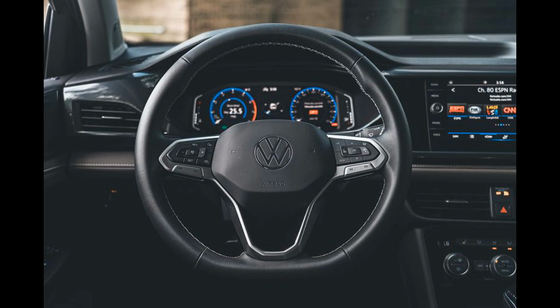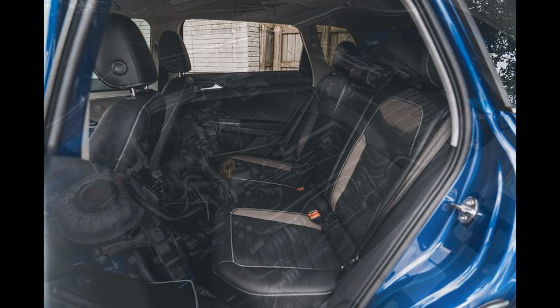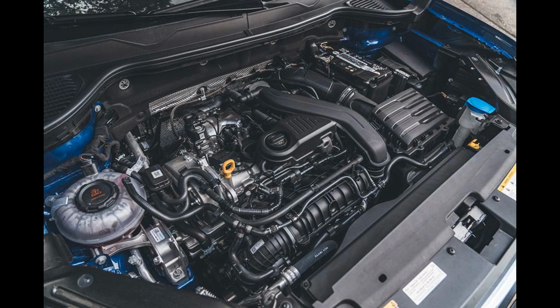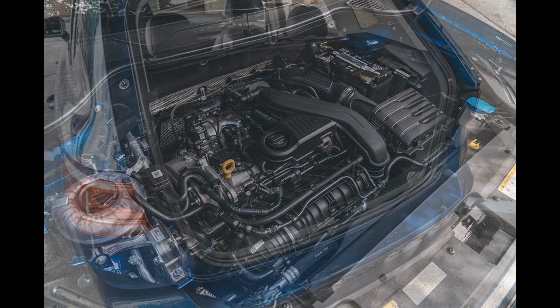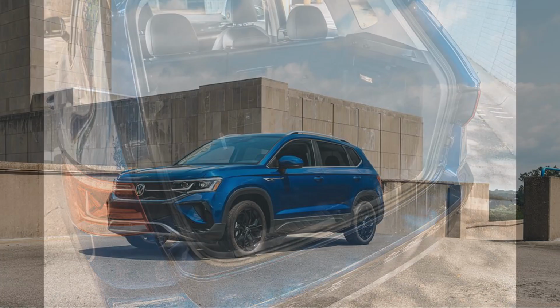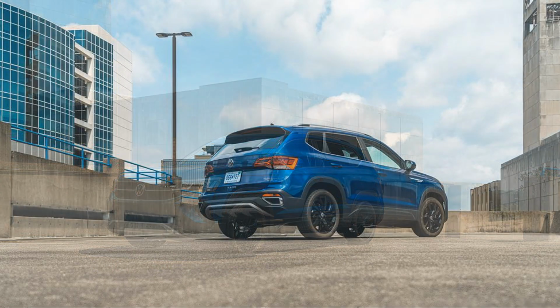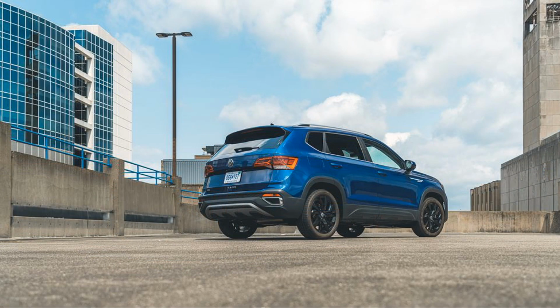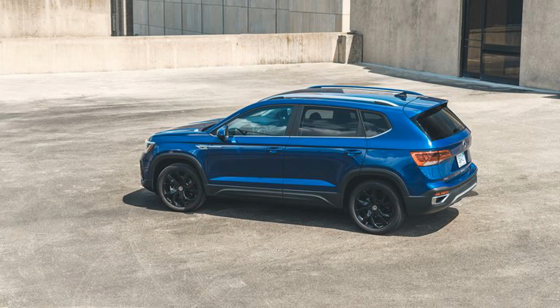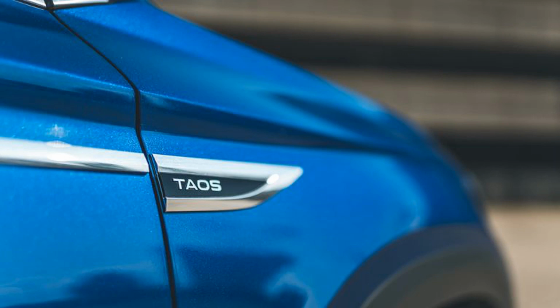Engine, transmission, and performance. The Taos is powered by VW's new turbocharged 1.5-liter 4-cylinder engine. It makes 158 horsepower and 184 pound-feet of torque. Front drive versions feature an 8-speed automatic transmission, and all-wheel drive models have a 7-speed dual-clutch automatic. The front drive and all-wheel drive Taos also have different rear suspensions, with the former using a torsion beam setup and the latter using a more sophisticated multi-link design.